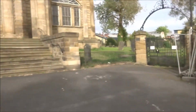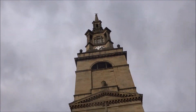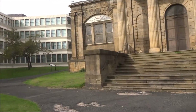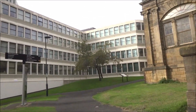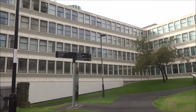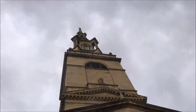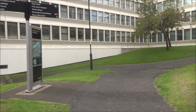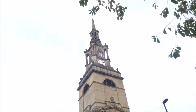But here's an interesting sight by way of contrast. Quite an impressive church, that, and a nice little quiet corner of the city. Let's see, yeah, that's All Saints Church. Yeah, it's seen better days probably. Basically, I'm just following my nose.